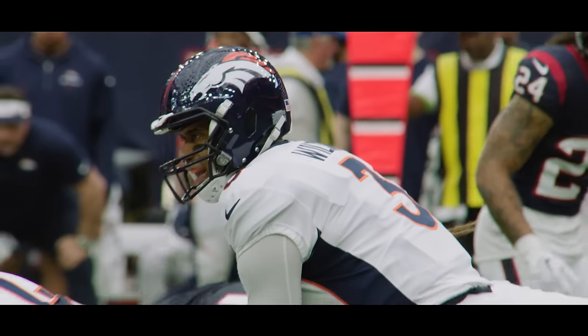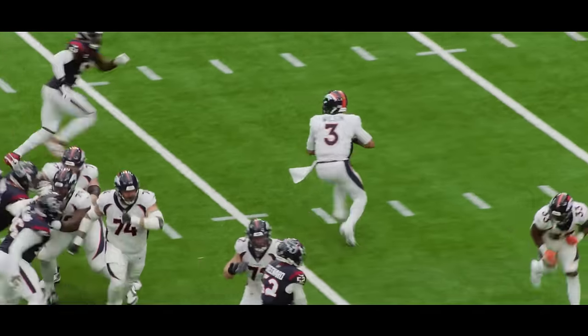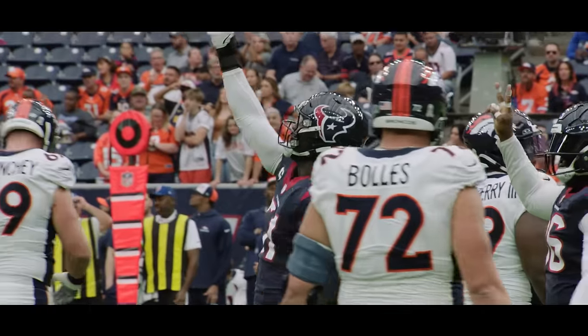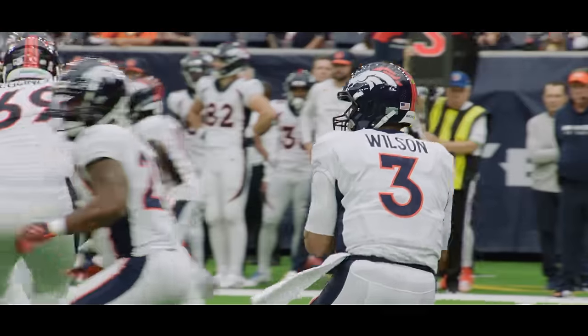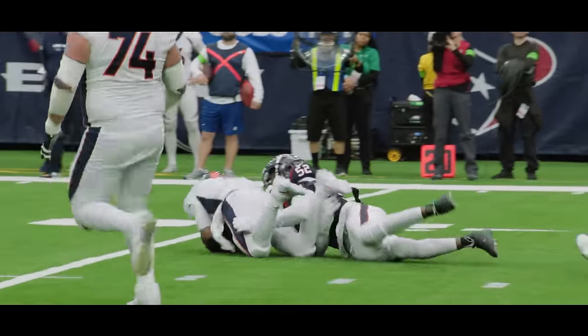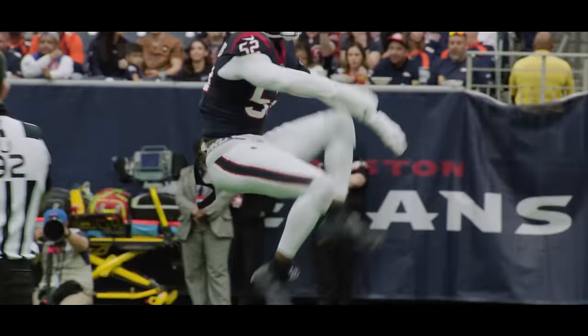Russell Wilson under center, one back, Williams. On first down from the 25, Wilson fakes the give. He's going to be sacked. Brought down, Will Anderson Jr. On third and 10, they rush for Wilson, flushed out to the left side. Sacked! Back at the 20-yard line, Jonathan Greenard.